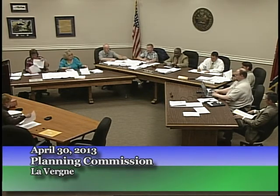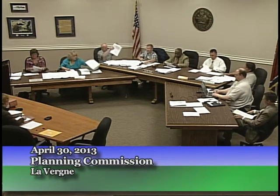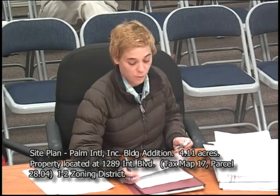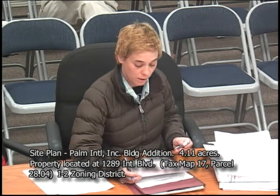Next, we have a site plan for Palm International Incorporated, building addition, 4.11 acres, property located at 1289 International Boulevard, tax map 17, parcel 28.04, I-2 zoning district, property owned by William Fields. Ms. Costanza. Okay, the applicant is requesting to construct an addition of about 12,800 square feet at the rear.